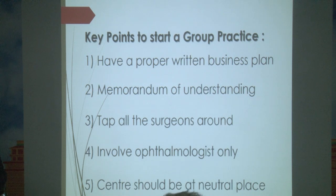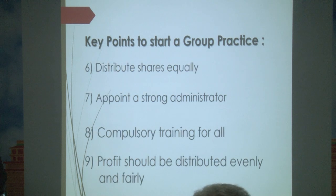Our aim was we should involve the maximum people with the lowest cost involvement. We have hardly contributed 7 lakh rupees each, and 16 of us came together and started a center at a neutral place, which is everybody's center. Nobody should feel that it is his or her. It is everybody's center. And we have started this in 2011. We have taken care that shares should be distributed evenly among everybody. So nobody is bigger, nobody is smaller. We have appointed a strong administrator.